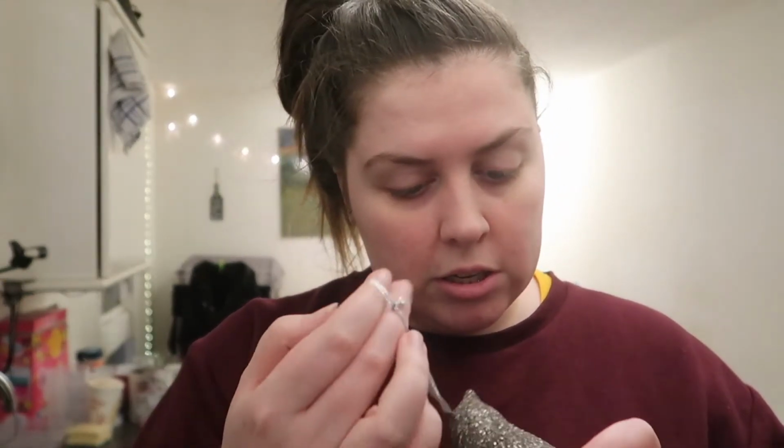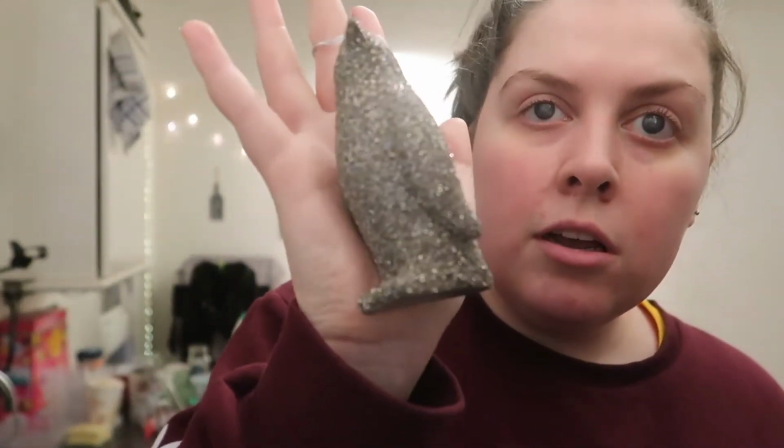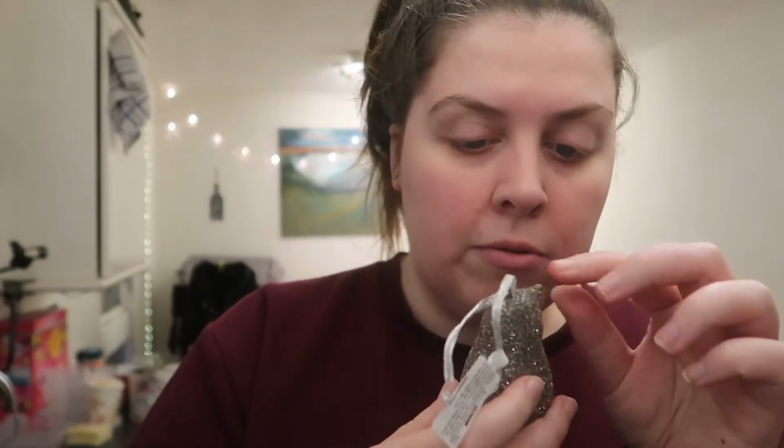Next, we have this little guy, and again, I think he is so adorable. He doesn't really go with a lot of our decorations animal-wise, but he's a little grey, silver, sparkly penguin. He is so adorable. Look at him, so cute. He's quite hefty, doesn't feel as delicate as the reindeer, but I love him. He'll be cute, and because of the colour he is, he will go with a lot of our decorations. Even if we decide to change colour schemes, he will still go.